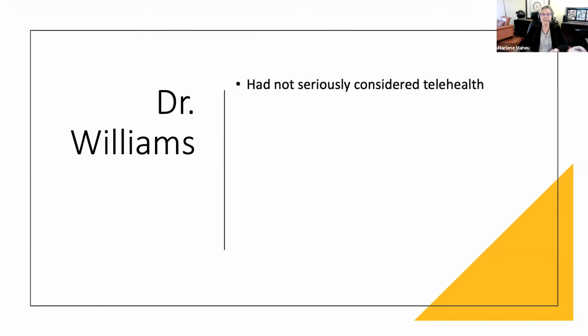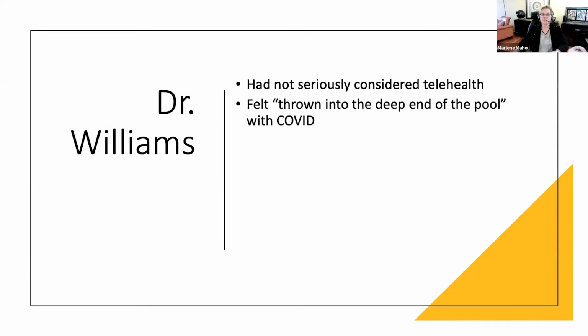Dr. Williams had not seriously considered telehealth in the past. She is a child therapist who works in a hospital setting with children who were born with spina bifida and their families. She has to work with a fair number of rather complex assessment instruments and had never contemplated how to do this through telehealth. With COVID, she felt thrown into the deep end of the pool. She was unprepared. She was overwhelmed and anxious because not only was her own caseload at stake, but also her livelihood. She had to figure this out pretty much in just a few days.